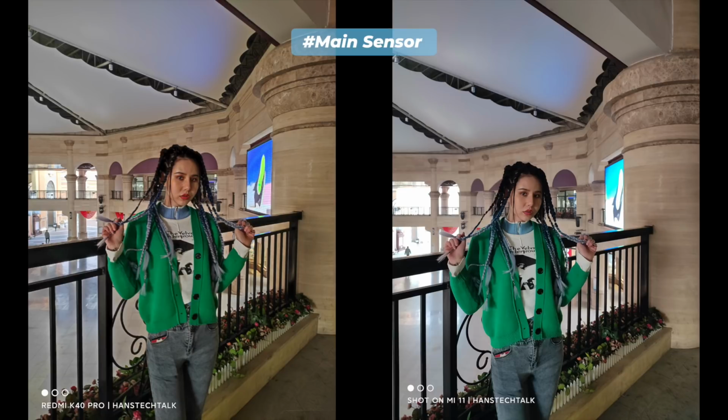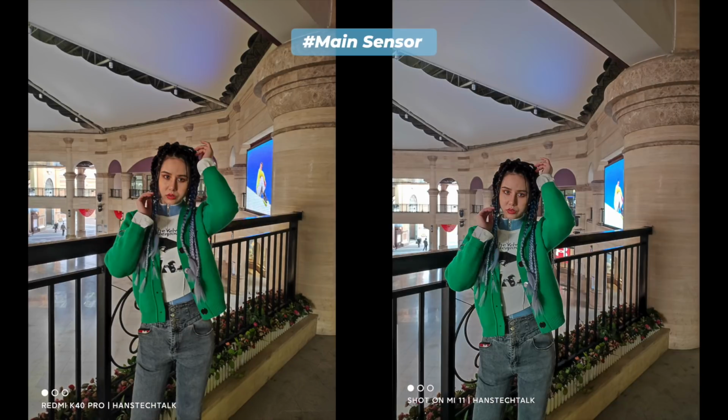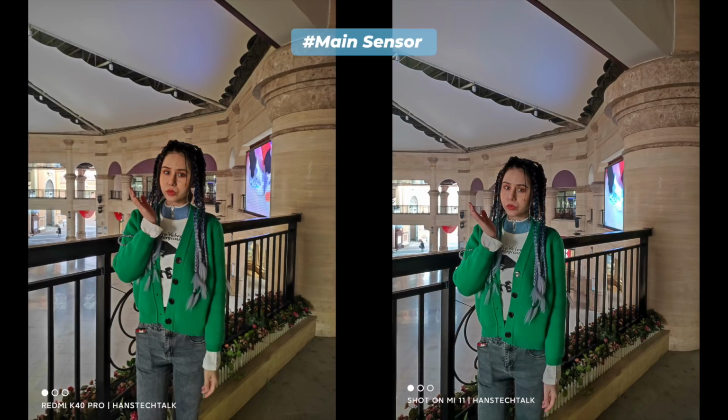Or did it? The main difference is in white balance, and before you make any judgment, Mi 11 color temperature is actually neither warm nor cool, it's on the perfect line. K40 Pro rendered colors with a bit more saturation, which makes things punchier and lucrative, and along with good exposure, the whole image stands out. It's more like social media ready.